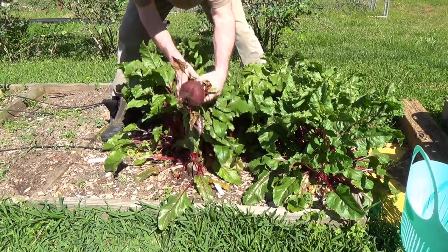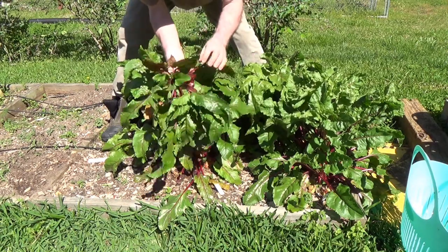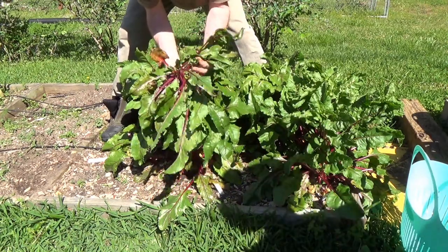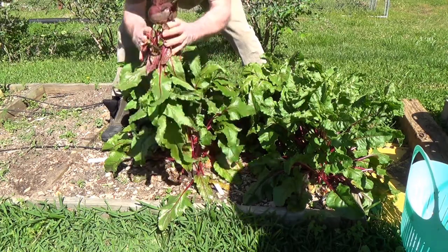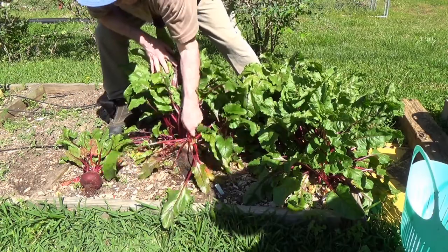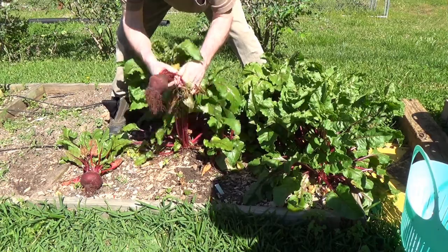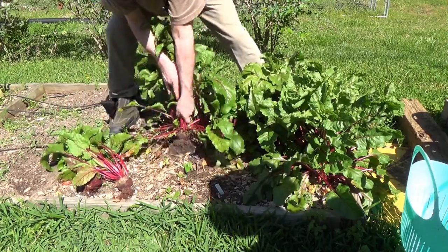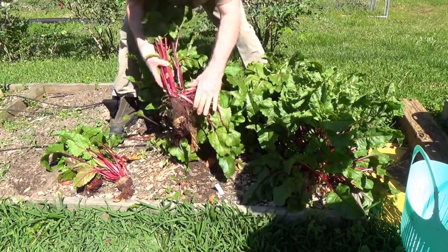Look at the size of that beet. The distinguishing factor to it, other than we get a big beet, is that it has multiple heads. See, there's stems coming out from everywhere. But when you make the cut, the beet looks correct inside. It's not all goofy looking. So, there's one. There's another really nice one. Another one, as you can see.